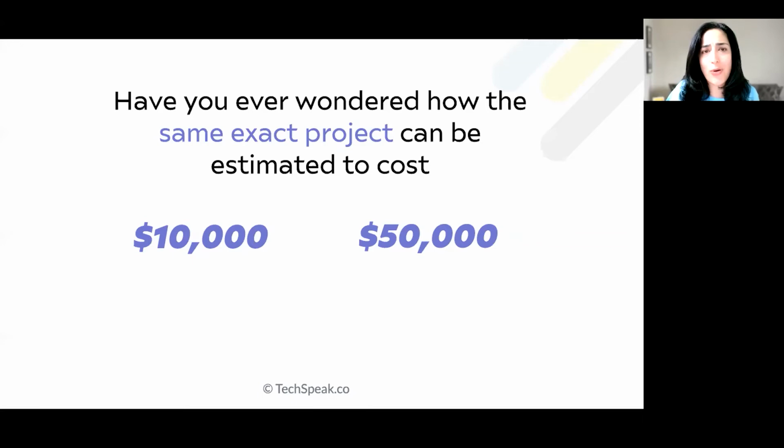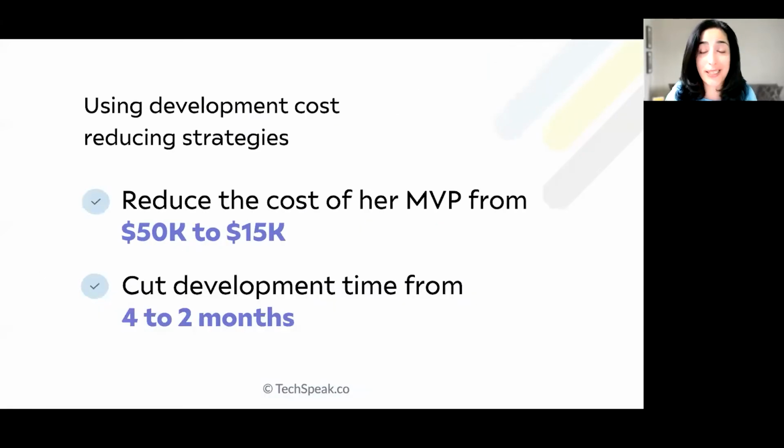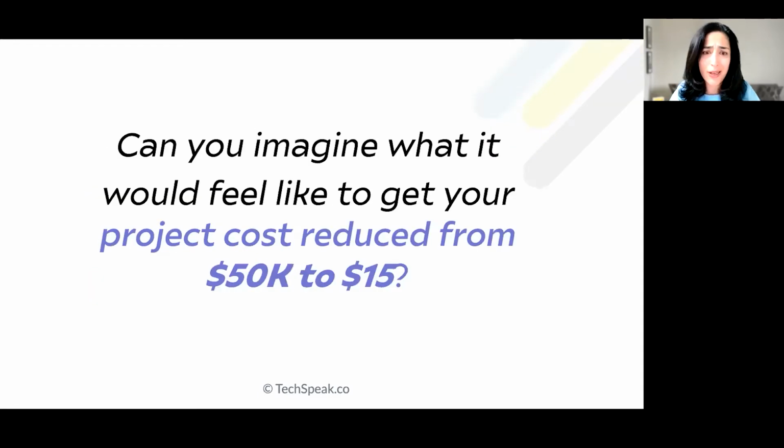Have you ever wondered how the same exact project can be estimated to cost $10,000 and $50,000, and both estimates could be completely legitimate? Well, that's because the details of what and how you build something matter a lot. Using the many development cost-reducing strategies that I teach, one of my students was able to reduce the cost of her MVP from $50,000 to $15,000 and cut the development time from 4 months to 2 for a brand new product. Can you imagine what it would feel like to get your project costs reduced from $50,000 to $15,000? Wouldn't that be amazing? Yeah, it would be. That's why we're all here.